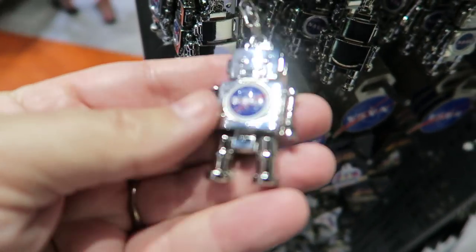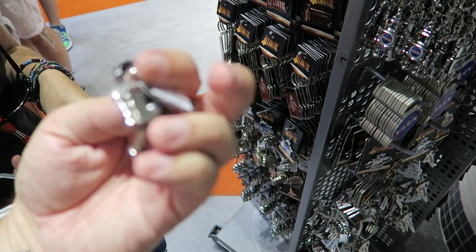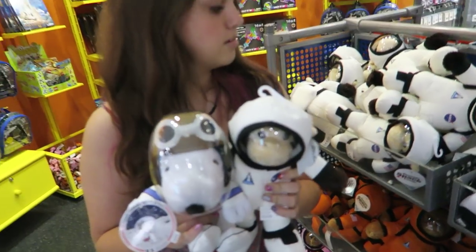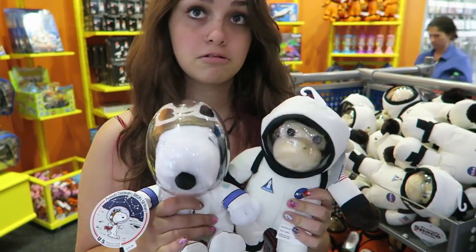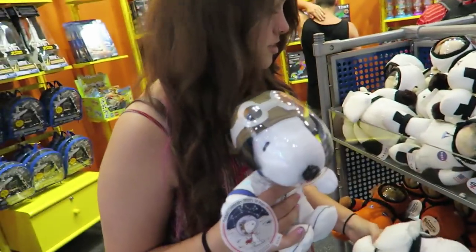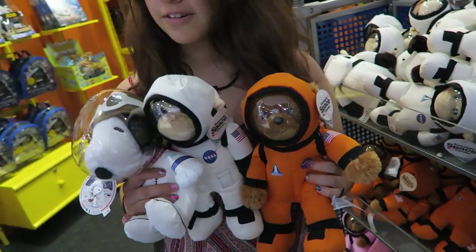Domo arigato, Mr. Roboto. Mary pointed this guy out to me. Another Domo. He's a magnet. We're gonna get him. Those are both pretty cute. They are cute. Which one do you like better? I like this one. The monkey? There's a teddy bear too. Oh, and he's got the initial suit on.